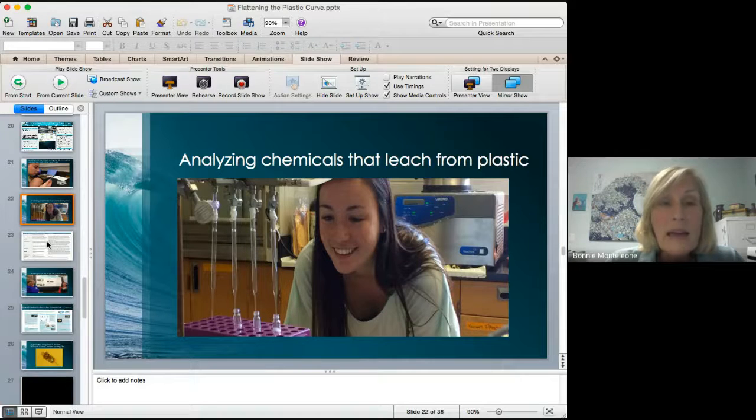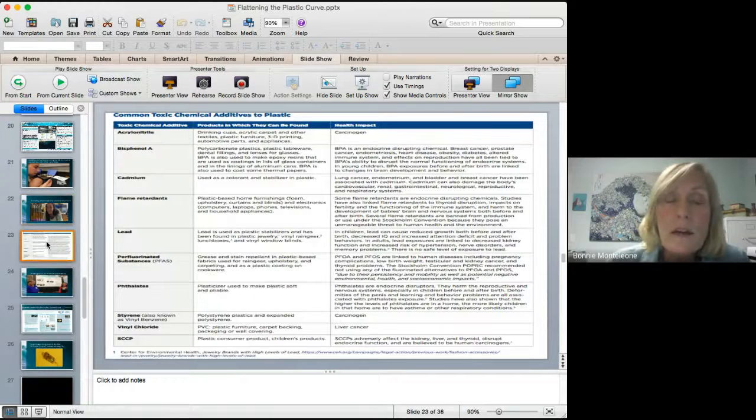And when I say that, I had another student, again, these are posters you can find on our website. A student went and did a review of publications that have been done on the additives that leach out of plastics. And what you're looking at here is just a list of many of the chemicals that leach out of plastic. So as I had mentioned, the acrylonitrile, BPA, cadmium, flame retardants, lead, PFAS, phthalates, styrene, vinyl chloride, and all of these are known cancer-causing or endocrine-disrupting chemical compounds. Have I scared you yet? I'm so sorry if I have.